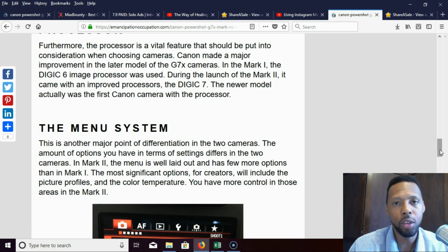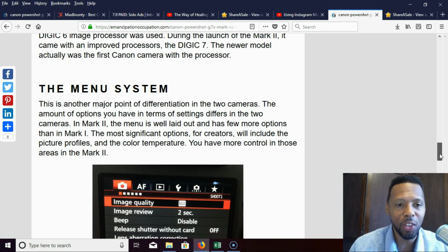I'm a computer nerd. So when it comes to Intel processors, AMDs, and all that stuff, I know the subtle differences in speed when it comes to upgrading. So same thing with the camera. I don't want to bore you guys with techie talk.